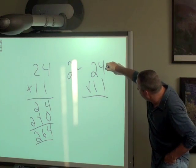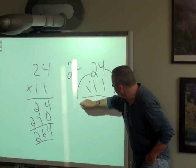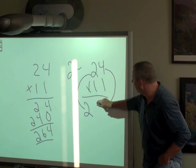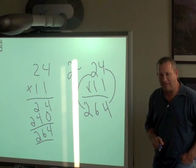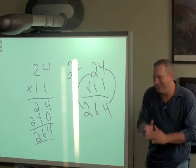Just go like this. Take the back number and bring it here. And then 4. Take the front number and bring it here. And now add them together. What's 2 plus 4? 6. That's the answer. Same answer. Right? Isn't that beautiful? Yeah, very good.